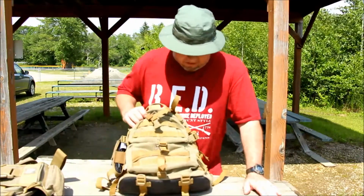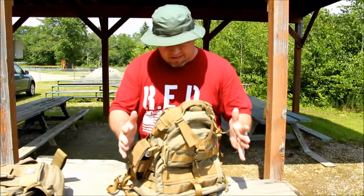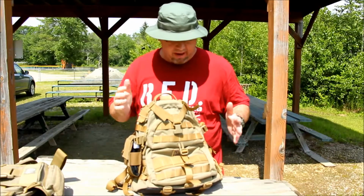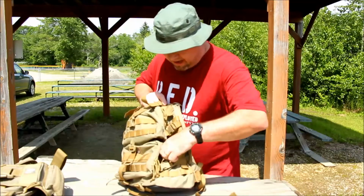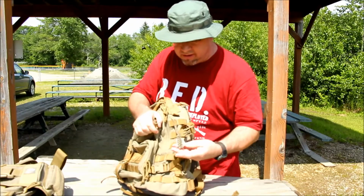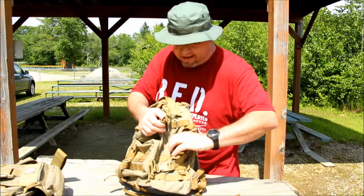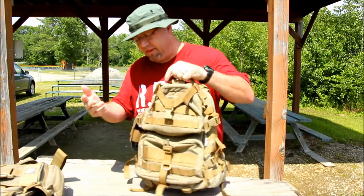All right, so the Condor 2 from Maxpedition, I pretty much leave the outside the way it is. I don't add any pockets or any pouches. I really don't need to. I do have two items on the outside. One is a little paracord lanyard. It's actually a picture of my son and myself when he was a baby. My wife got me that for Father's Day or something.